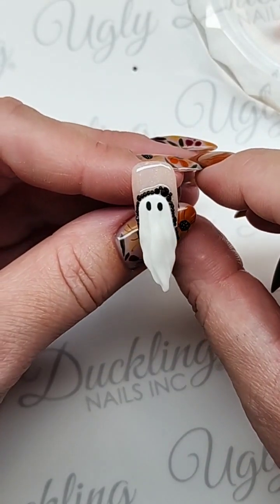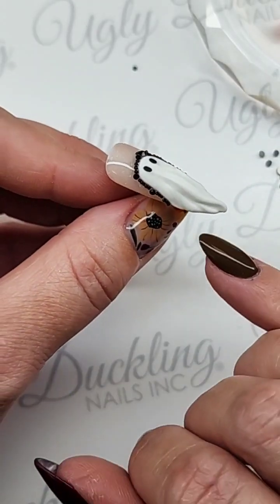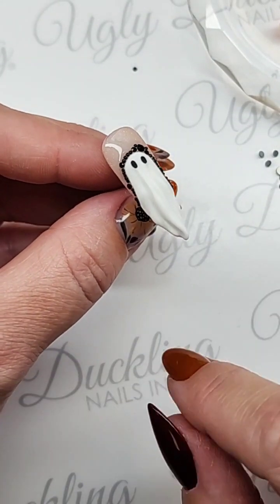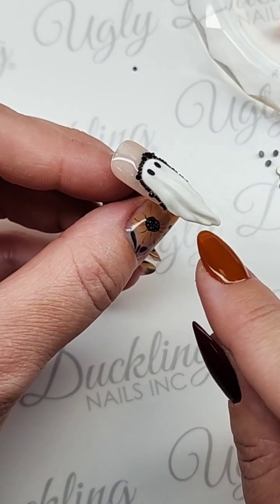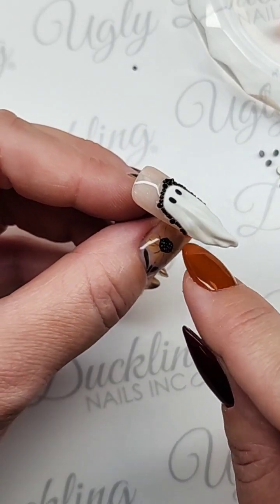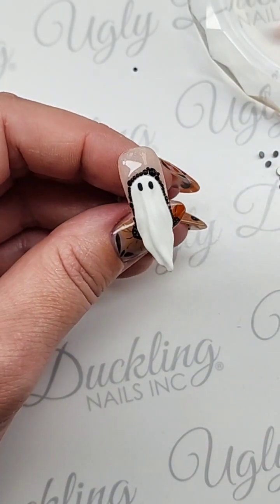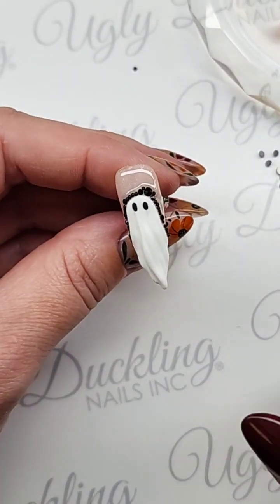If you wanted to get really, really into it, you could take some of our 220, which is our Jelly Gel Black, and you could take your detailer before curing, and you could just run some of that through the pleats just to give it more shadowing. But I like the look of just the little ghost as is. I think it's so cute.